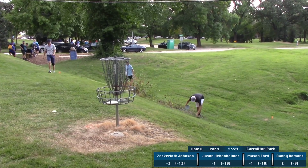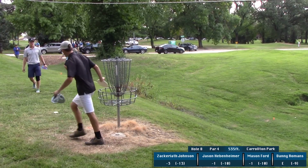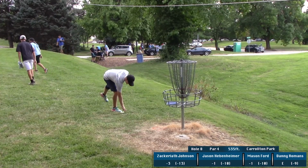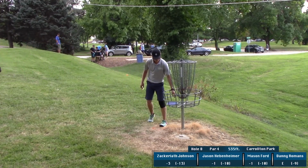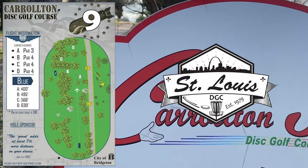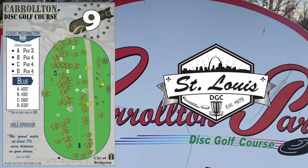Great birdie. Yeah, good hit there from Jason. He gets a stroke on Zach. Was that a par from Mason? Yeah, he had a pitch out from the woods. Got that par. So now we're on to hole 9.